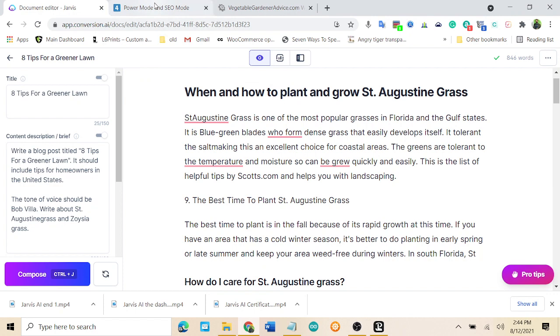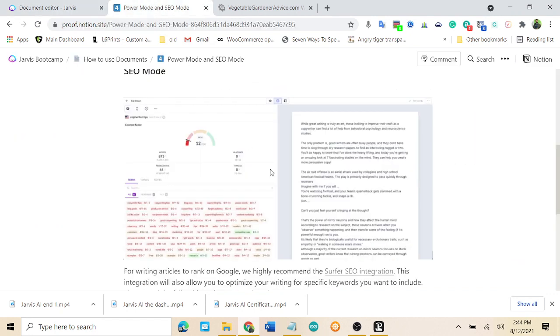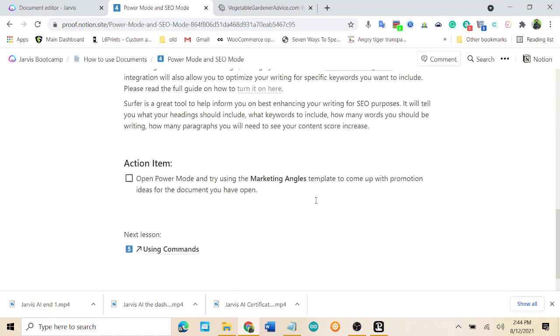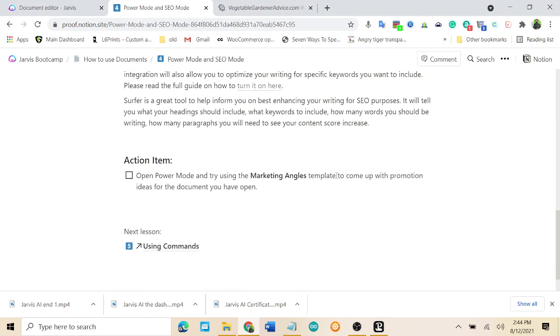So let's go back over to this. For writing articles to rank on Google, I highly recommend... All right, we already covered that. We already covered the marketing angles template, promotional ideas.